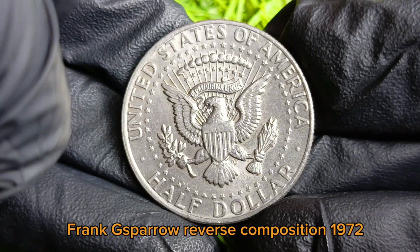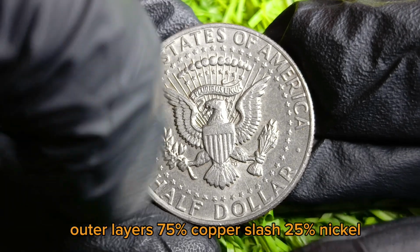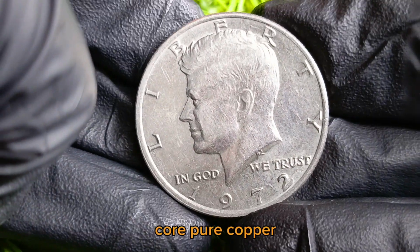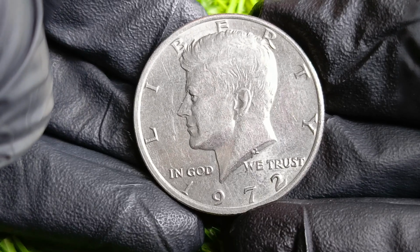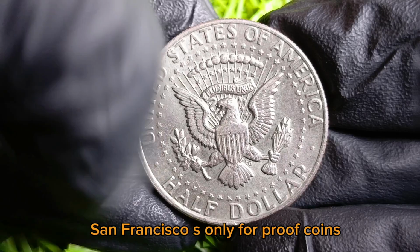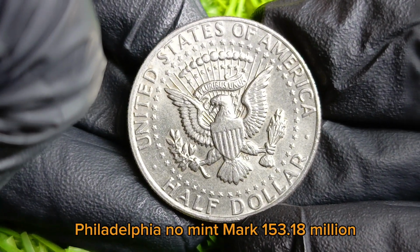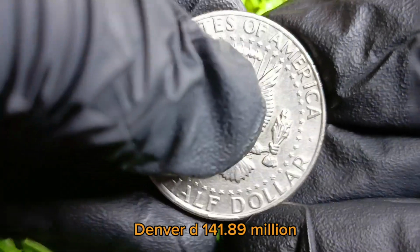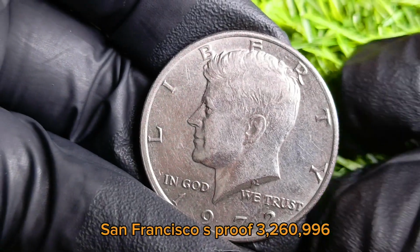Composition, 1972, copper-nickel clad, no silver in circulation coins. Outer layers, 75% copper, 25% nickel. Core, pure copper. Philadelphia, no mint mark. Denver, D. San Francisco, S, only for proof coins. Mintage: Philadelphia, no mint mark, 153,180,000. Denver, D, 141,890,000. San Francisco, S, proof, 3,260,996.